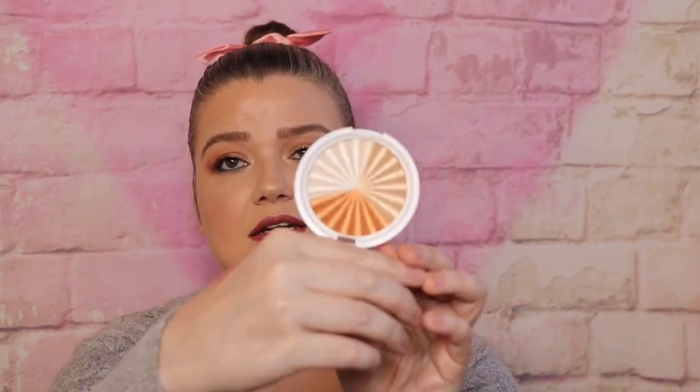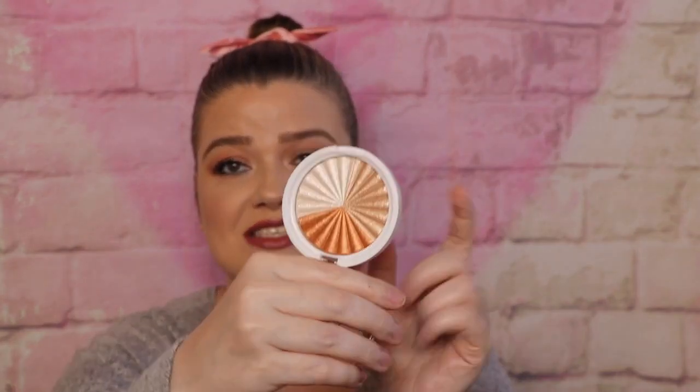You probably can tell what it is by the clear bubble wrap. So it is the Ofra Everglow Highlighter, and it does look like this. So this is actually one I don't have. I have a lot of Ofra highlighters, but I don't have this one, so that's awesome.